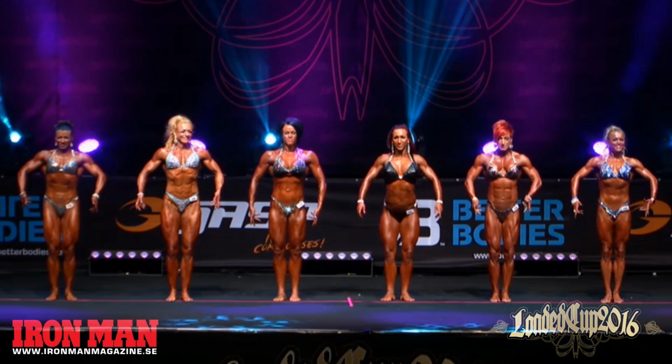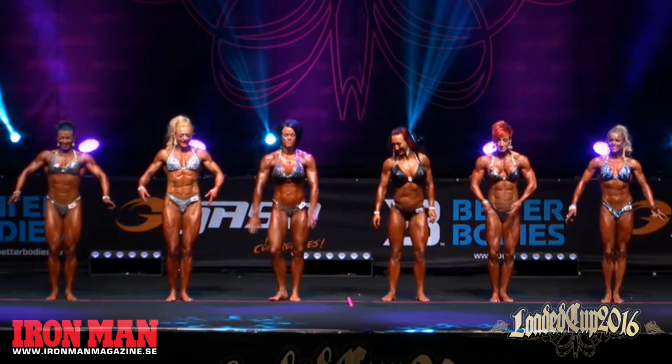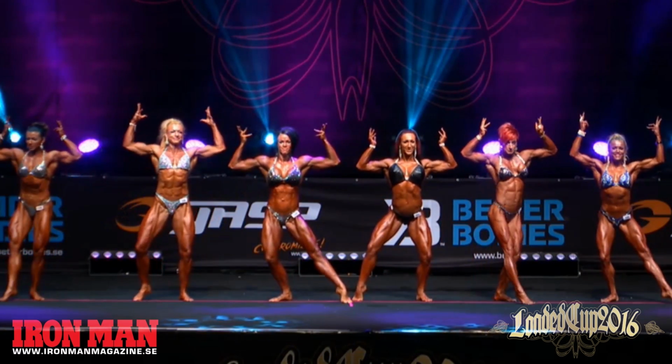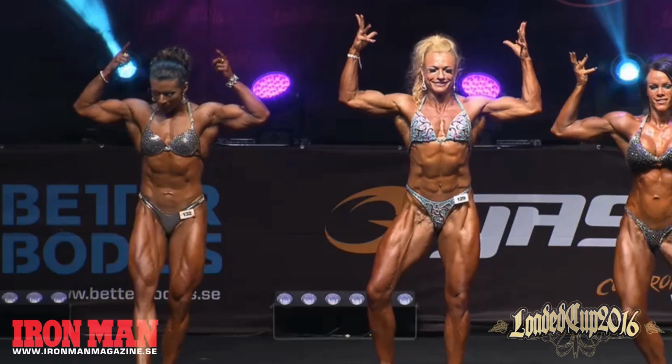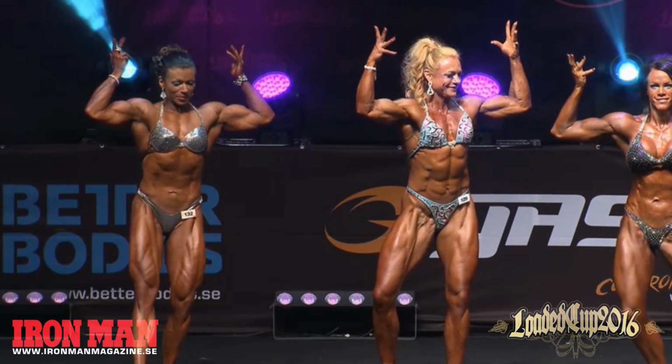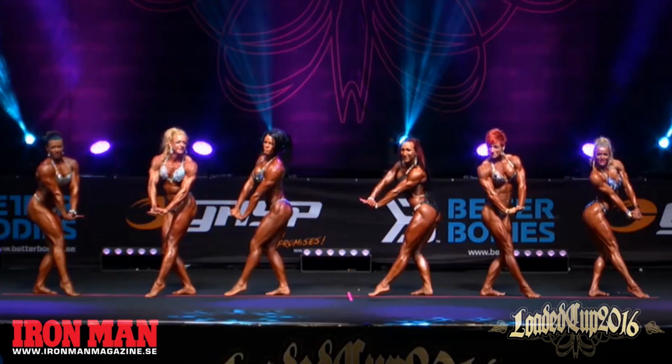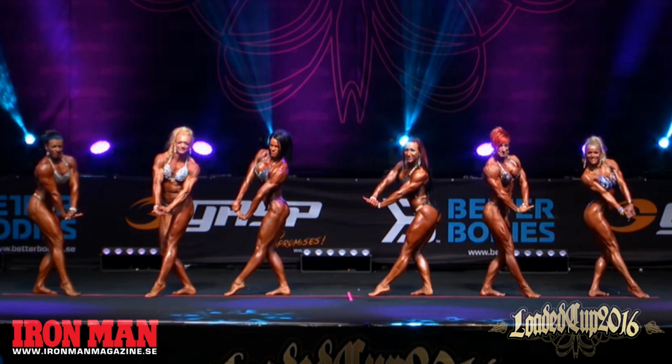Now we get the front forward pose. Normally the men on stage would just say a quarter turn to the right and the women would know what to do. This is of course one of these things where, as well, our host is German and some of these competitors are not. We have both the Dane and the Swede in this field.